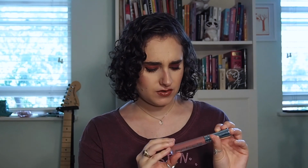I have been using this every day. Now I did buy another concealer. I'm going to test it out and see if I like it. And yeah, I just really enjoy this. Next I have the Buxom Lip Gloss in Dolly, or is this full-on lip cream? Full-on lip cream in Dolly.